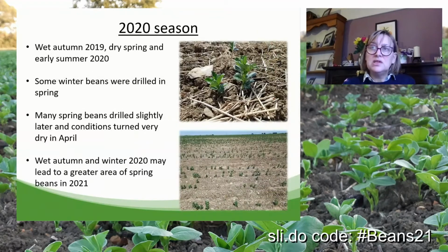So a quick review of the 2020 season. Going back to that graph showing the yield fluctuations that we've seen, particularly in 2020 and 2018, a lot of that's down to the weather, of course, and that's something we can't really do anything about, but we can help put beans in a position where they can tolerate difficult weather conditions better. What happened in 2020 was we had this very wet autumn in 2019 going into the winter, and then it dried up very rapidly in March and April.